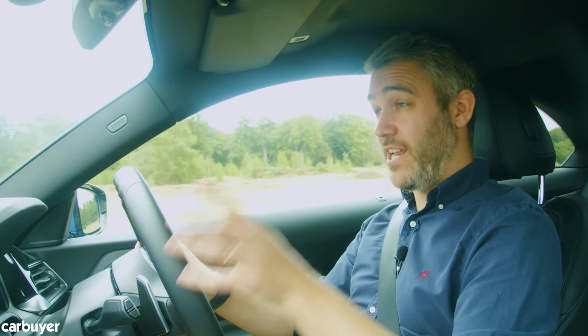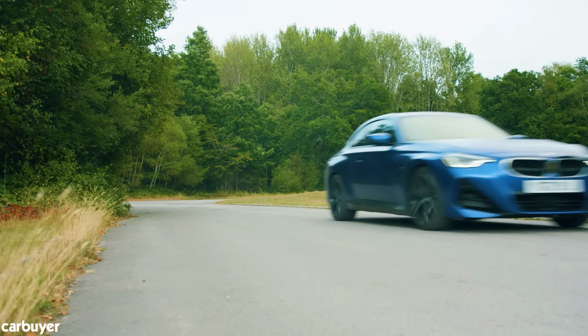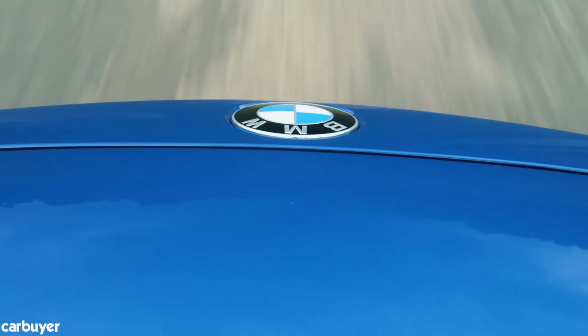So in a break from the norm, let's first start with what this car is like to drive, and let me tell you straight off the bat, this thing is fun. Not kind of on the edge of your seat, raucous Porsche Cayman kind of fun. No, it's more refined than that.